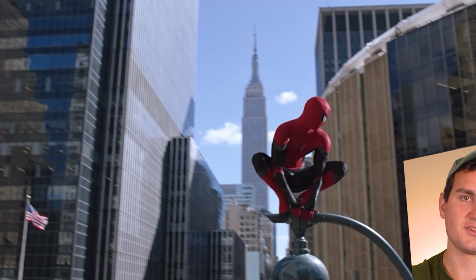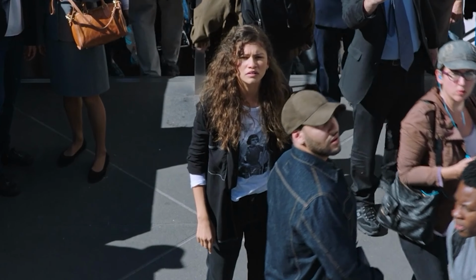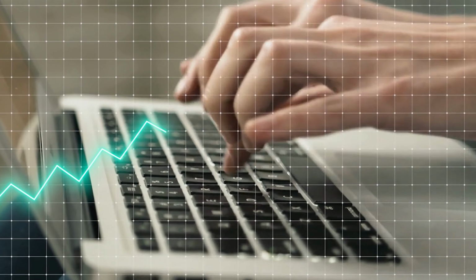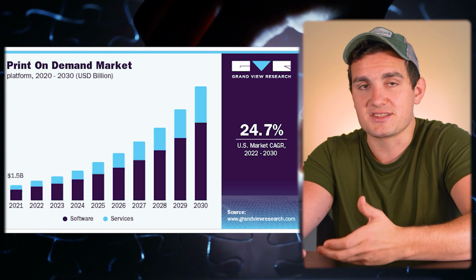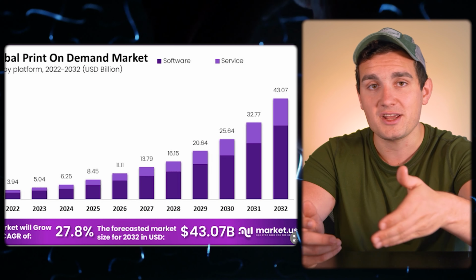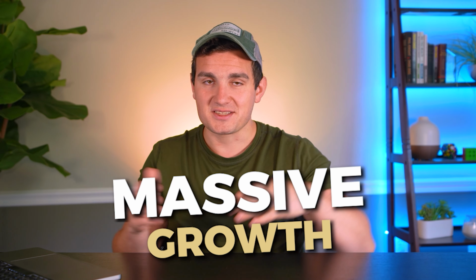Now, there's certainly gonna be people out there that say, oh, print on demand is saturated, like everyone's doing it. They'd be right. There are a lot of print on demand sellers, especially nowadays when AI is making it more and more accessible. But the reason that there's so many print on demand sellers is that the demand is continuing to grow as well. It's growing at a disproportionate rate to the number of sellers that are entering the market. Like, take a look at this chart, for example, and you can see that print on demand is forecasted to continue to grow at 20 to 30% compounding annually up to 2030, meaning that there's going to be massive growth for basically the next decade.